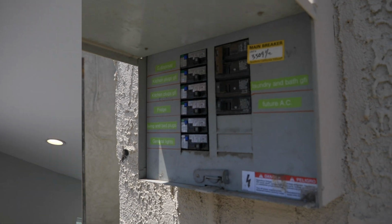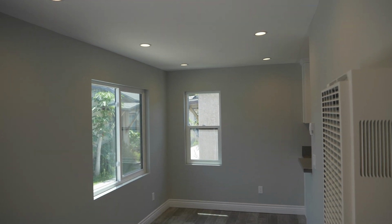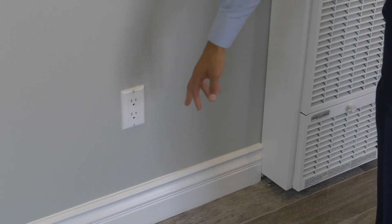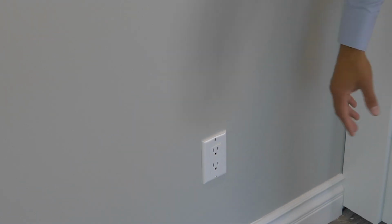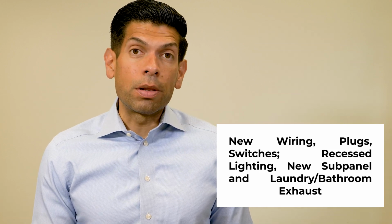The electrical consisted of running brand new wires from the sub panel, upgrading the sub panel, installing recessed lighting in the living room, kitchen, bathroom, and bedroom. It included installing a vent with a fan in the bathroom. It included new plugs, new switches, all Decora style, the square style, the updated style. So all in, the electrical was $3,000.